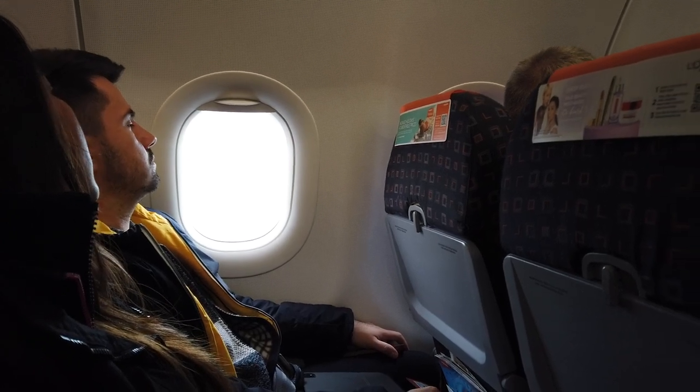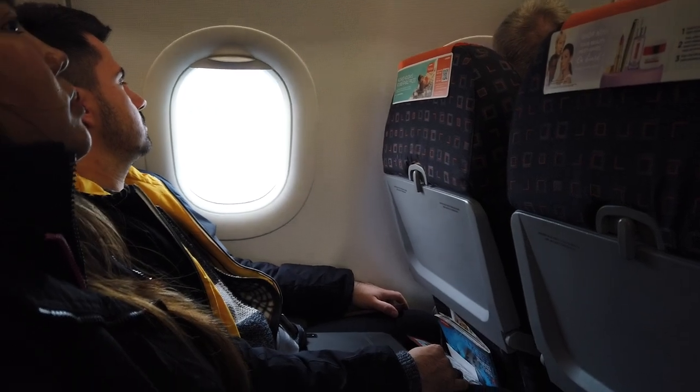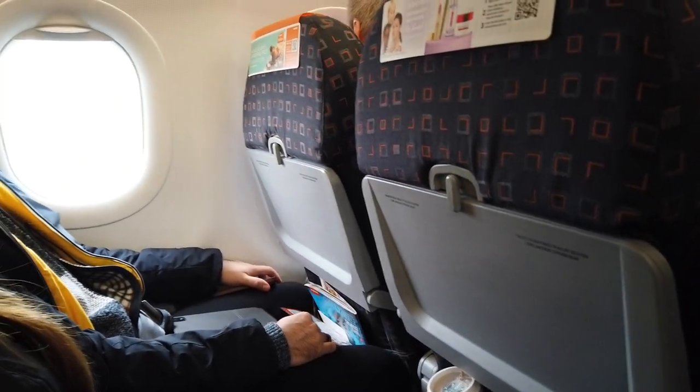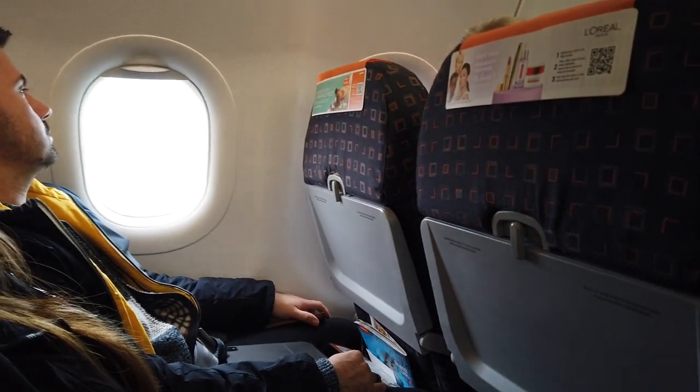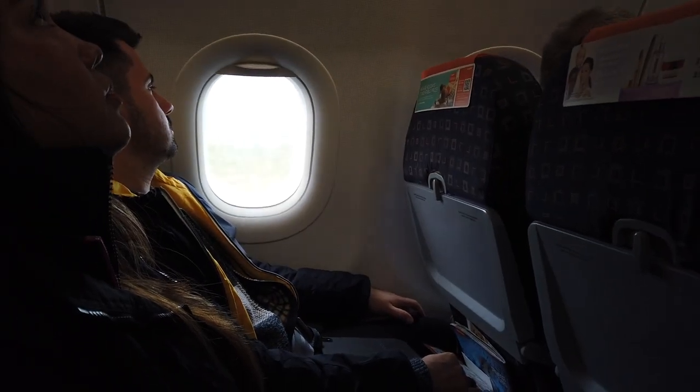And of course, we're not done yet. We have to get into Edinburgh city centre from here, so we have to think about how we're going to do that. And I've deliberately chosen a seat right at the back of the aircraft. Ladies and gentlemen, everyone, welcome to Edinburgh. So that we can get off as quickly as possible.